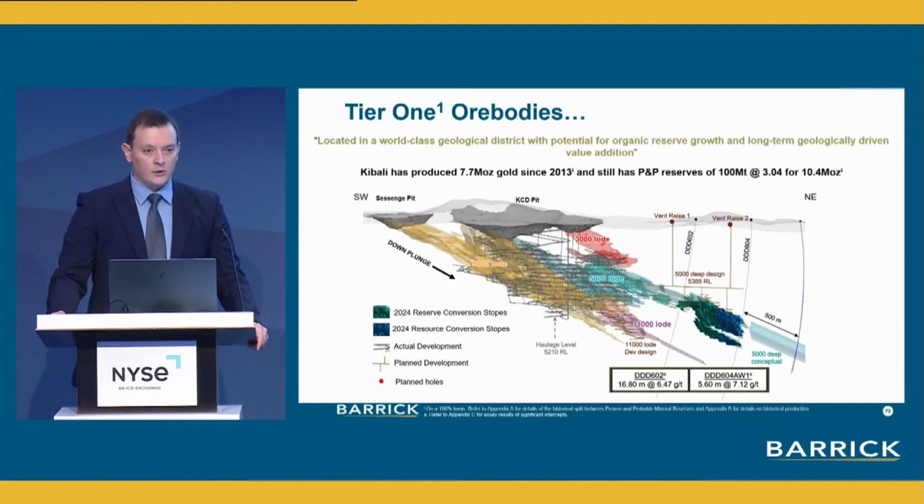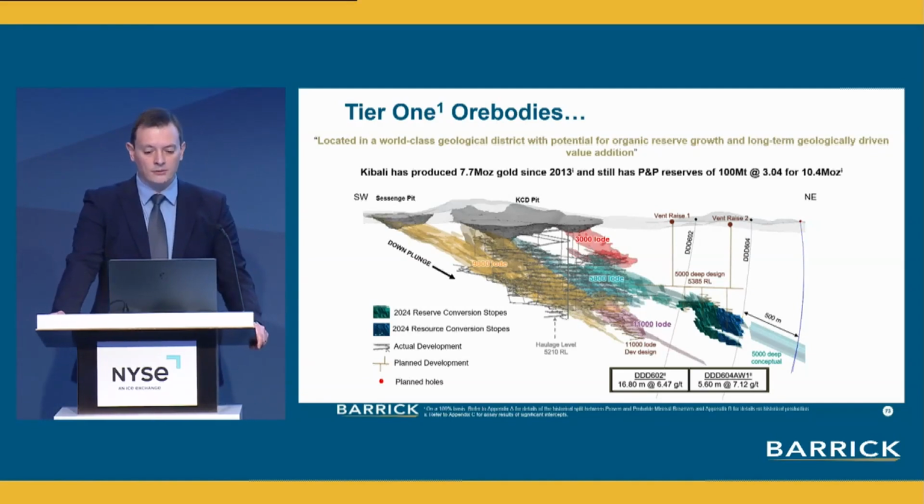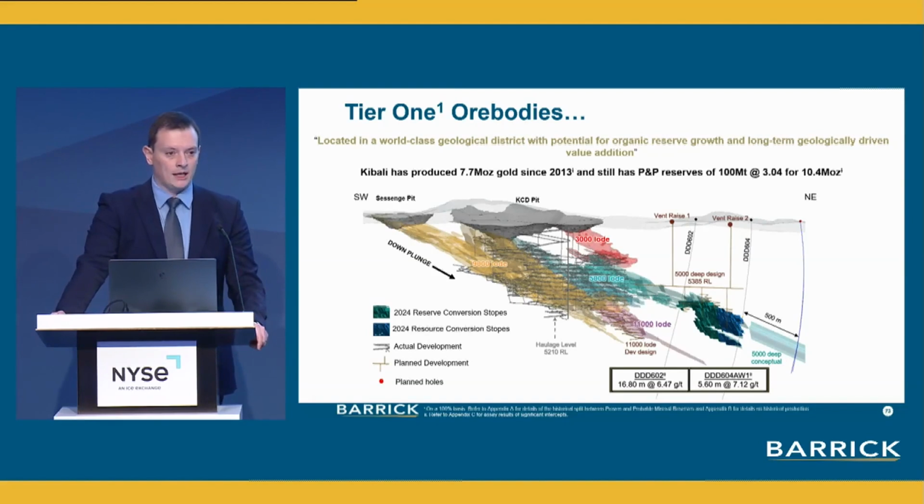But after logging more than 20 kilometers of core, it was evident that the KCD underground ore body contained at least 10 million ounces. Fast forward to the present day, and our ongoing reserve replacement strategy has grown reserves over and above depletion consistently for the last 5 years, resulting in more than 10 million ounces in remaining reserves, despite pouring over 7.7 million ounces of gold to date.